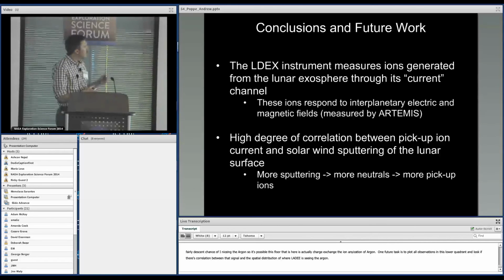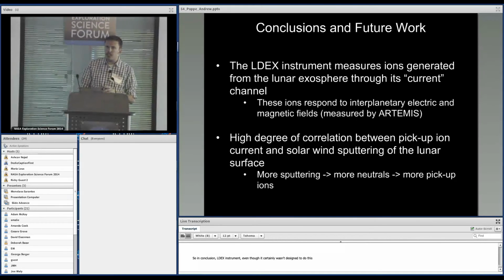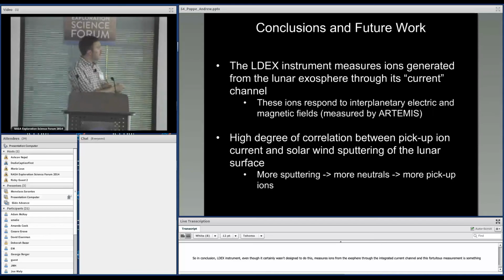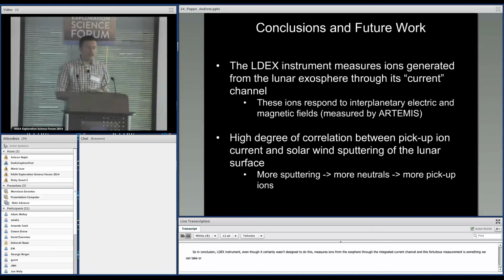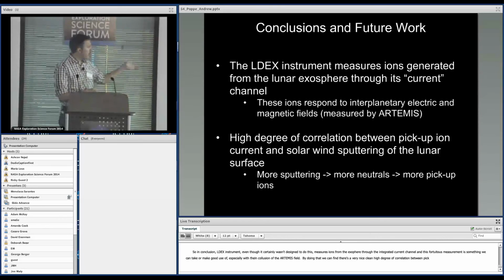In conclusion, the LDEX instrument, even though it certainly wasn't designed to do this, measures ions from the lunar exosphere through its integrated current channel. This fortuitous measurement is something that we can make good use of, especially with the inclusion of the ARTEMIS interplanetary electric and magnetic fields. By doing that, we find a very nice, clean, high degree of correlation between the pickup ion current that LADEE LDEX is measuring and what we calculate as solar wind sputtering from ARTEMIS.